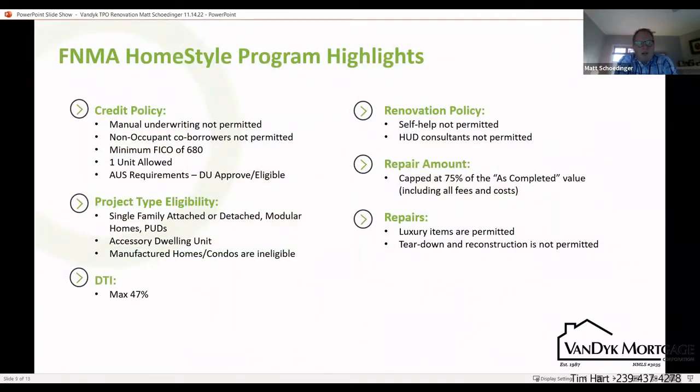So a couple things here. It's a 680 credit score. It's only allowed on one unit property, so we can't do a 2 unit or a 3 or 4, even if it's owner occupied. The project type is the same thing, so you can do single family attached or detached, modular homes, PUDs. You can do ADUs, which is another nice thing. You can actually build an accessory dwelling unit on this product, so if you want to put in what some people call a mother-in-law suite, you can do it. Again, manufactured homes and condos are not eligible. There is a DTI requirement here, 47%. You can't go past there.